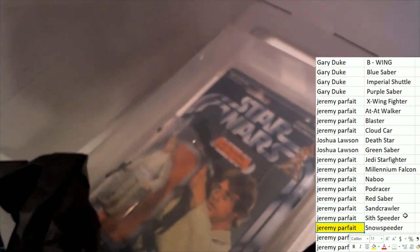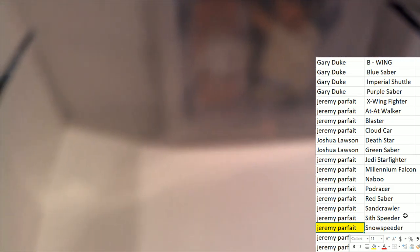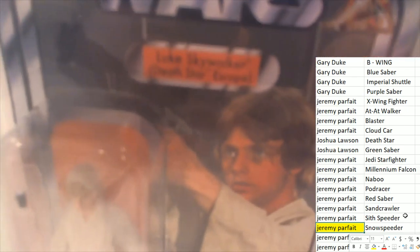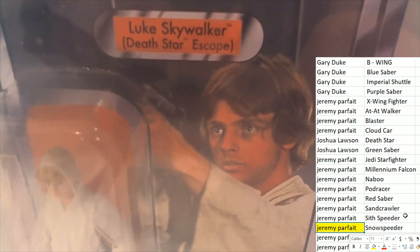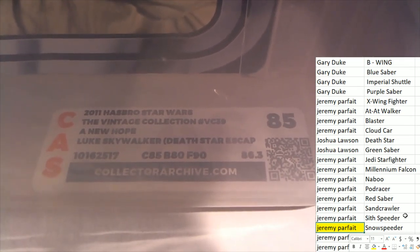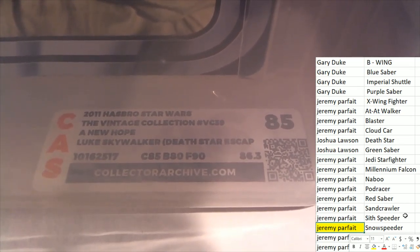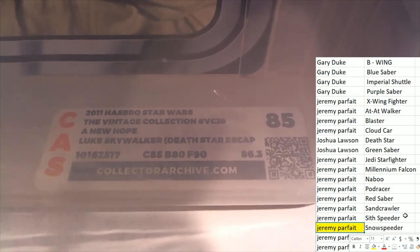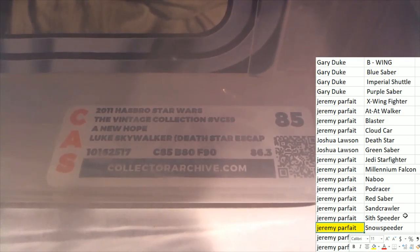It's a Luke Skywalker. Is there any ticket in here? We know in Quest that there's a lot of different ticket items, but there is no ticket in this one. So this is the lone hit here. It's a Luke Skywalker Death Star Escape, and it's a graded 2011 Hasbro Vintage Collection A New Hope Death Star Escape Luke Skywalker. It's graded at an 85.